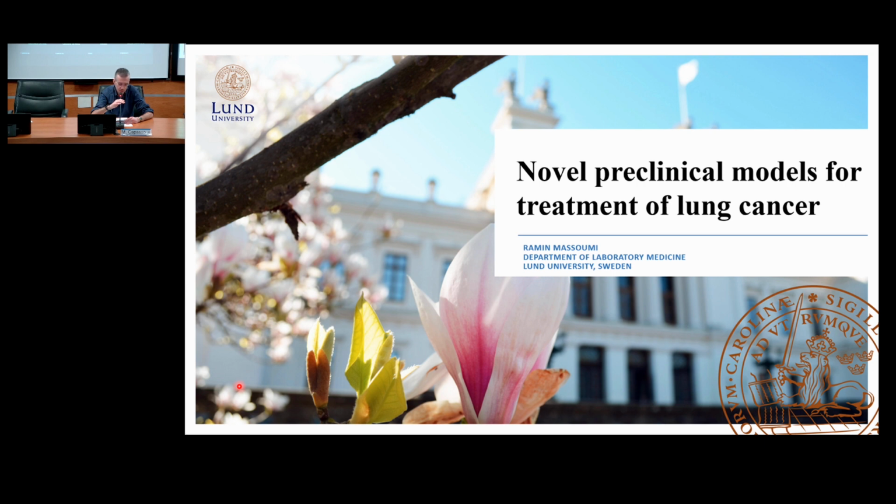At present, he is head of a research group of molecular tumor pathology at Lund University in Sweden. The overall goal of Massoumi's research is to characterize the function of genes in developmental biology and immunology. He has a large expertise in high throughput drug screening on animal models and using preclinical 3D imaging. I think now he can tell us more about this.